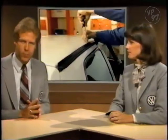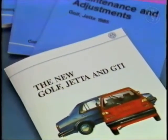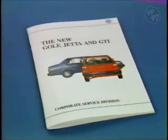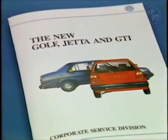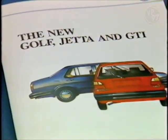You've also had an opportunity to see some of the new service adjustments and operations. To help ensure that you're prepared to support a successful introduction, Volkswagen of America's Service Department has developed a comprehensive introductory information package. There's an introductory service information book, an illustrated guide to Golf and Jetta's many technical features, together with complete explanations of their mechanics, functions, and customer benefits.